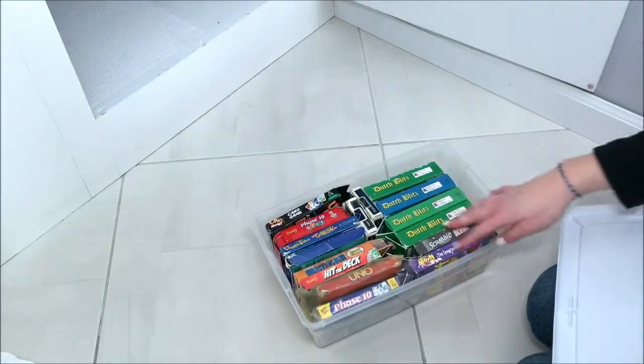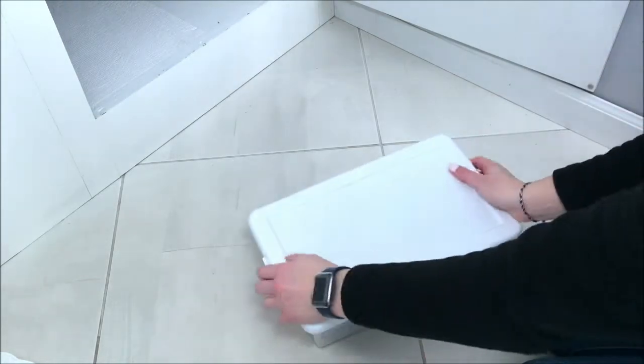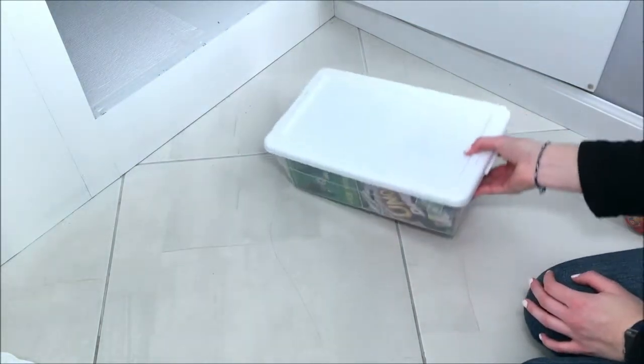Okay, so we got everything put in here. Looks a lot neater, it is a lot easier to find things, and that way this stuff can just sit on the shelf. We don't have to worry about stuff falling out, and it's just a lot more organized.